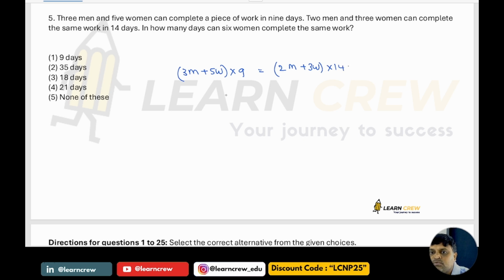So from this, what do we get? If you simplify here, 9 3s are 27, 14 2s are 28. 28 minus 27 M is equal to, it is 42W, it is 45W. 45 minus 42 is 3W. So man to woman efficiency ratio is 3 is to 1. Man efficiency is 3, woman efficiency is 1.